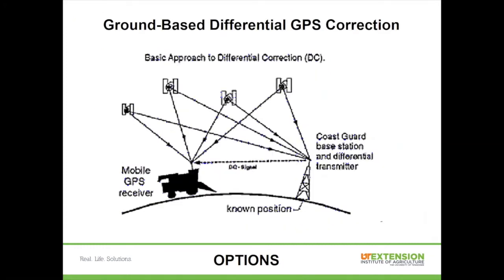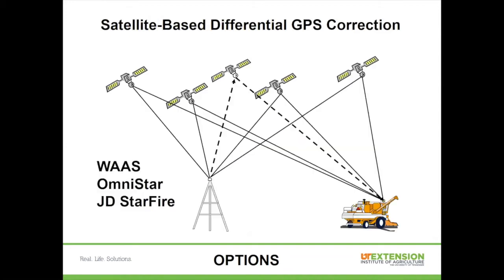Ground-based DGPS works just as previously described, with reference stations transmitting error corrections to the user's receiver. The U.S. Coast Guard was one of the first DGPS services meant for marine navigation, but they'll be discontinuing as of 2020. Due to the increase in accuracy and availability of other GPS services, many were not using this service, and the Coast Guard no longer needed to maintain the network.